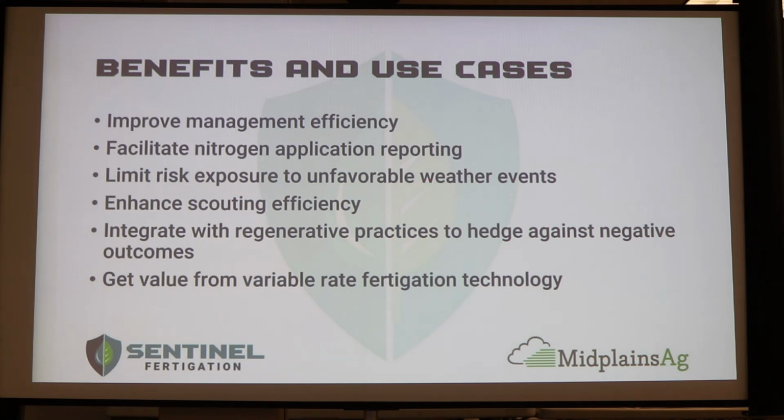It also limits your risk exposure to unfavorable weather events. So in some cases, with fertigation, you kind of do this naturally, but if you're really holding off on as much fertilizer as you can until it's absolutely needed, if you've held off on 60 to 90 pounds of your fertilizer and you get a hail event at V7 or V8, well, all of a sudden you're sitting there in pretty good shape, right? Because you haven't put that fertilizer out there on your field, so you still have that retained on your end.